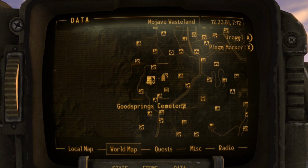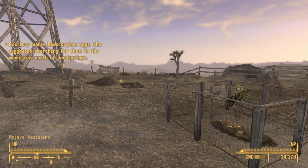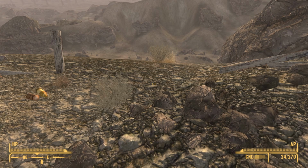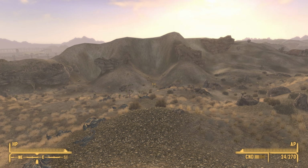To find some Radscorpion eggs, you will need to make your way to the Good Springs Cemetery. Once you make it there, from here you will need to head east. You can just head east in this general direction, and go into that alleyway over there, where we will find a number of Radscorpions and eggs.